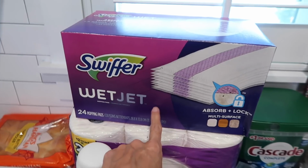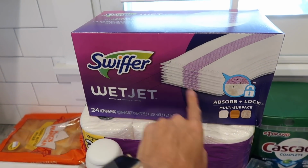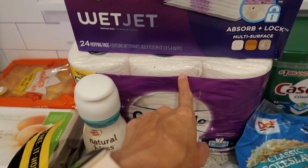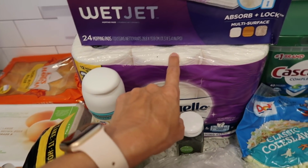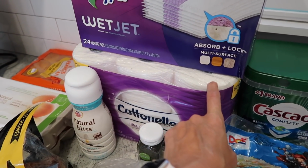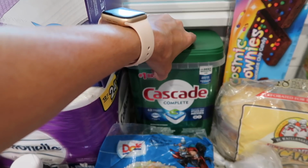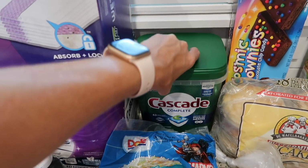We got some essentials for the house. I got these little mop refill pads, and then some toilet paper. I only got 1 of these. I probably should have gotten 2. I did ask for paper towels too, and they are out, so that stinks. I got some more little dishwashing pods.